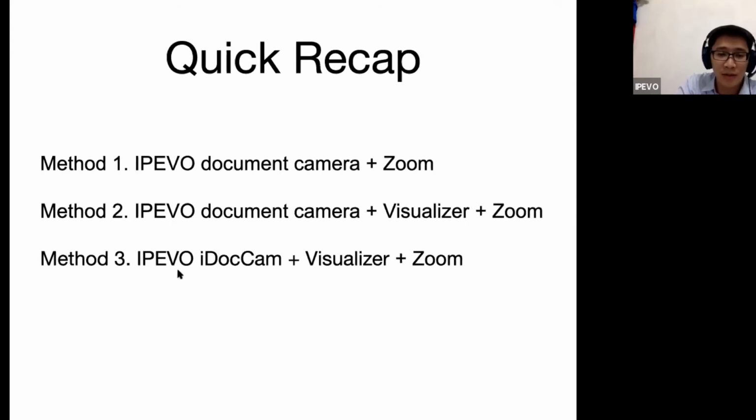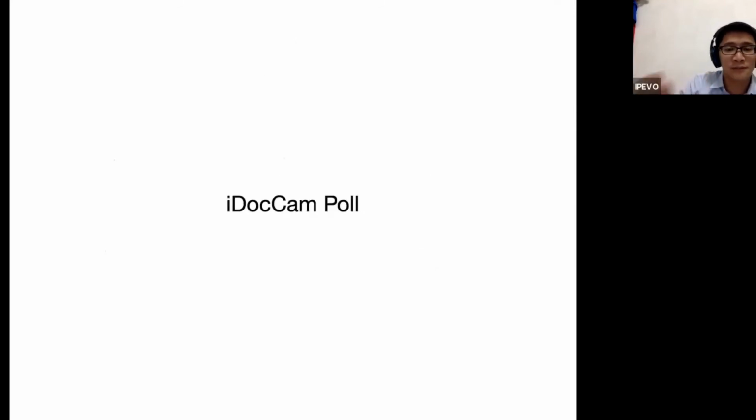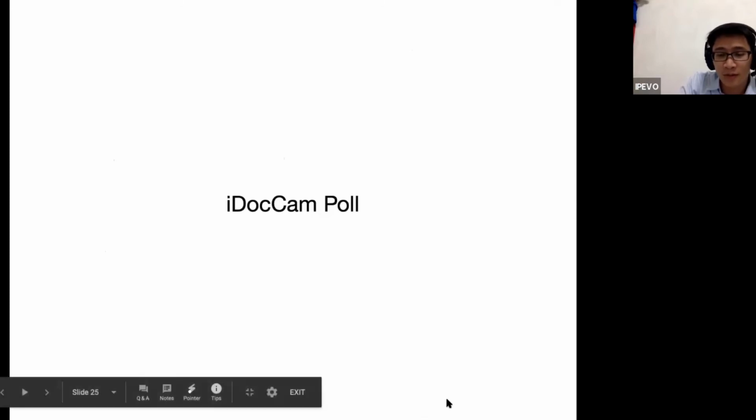And our third method, you're using IPEVO's latest software called iDocCam, to turn your cell phone into a document camera. And then pair it up with our Visualizer software, which is also free, and then you can use it with Zoom to live broadcast your image, your teaching lessons right away. Okay, that's the nutshell. And then here's a quick poll for you to do.